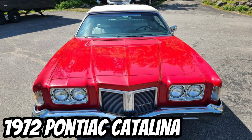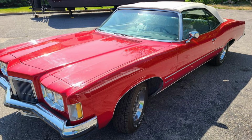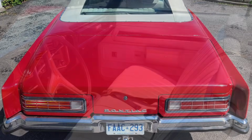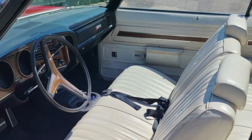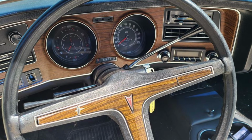Number 1. The 1972 Pontiac Catalina, priced at $7,000. The car is still running and drivable with an odometer reading of 27,000 miles. It was repainted around 2005, and a new roof was installed in the same year, giving it a fresher look. The original 400 V8 engine from Pontiac Motor Division was professionally rebuilt in 2021, ensuring optimal performance. The car also features a 4-barrel carburetor and a 3-speed automatic transmission.